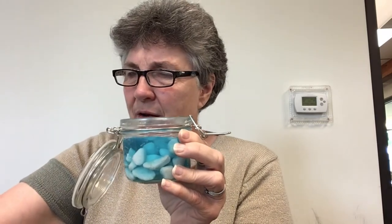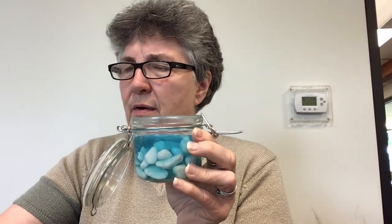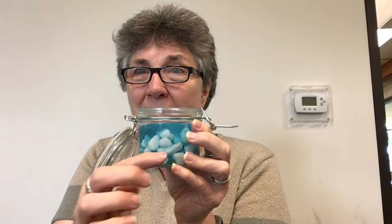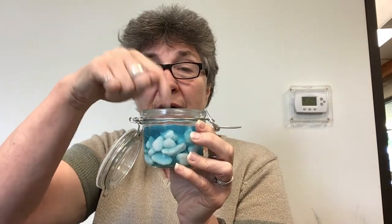Seven. 9, 10. Did it make it? Did 10 make it? What do you think? Two more? Let's try two more. 1, 2. Look at that. Remember, it started off here and it raised it all the way up there. And now, if we had a crow that was very thirsty, he could reach that water. It did work. That was one smart crow.